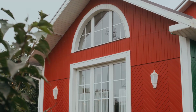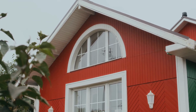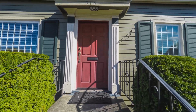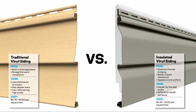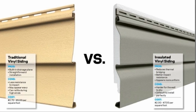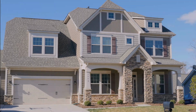So, my recommendation for Cleveland homes? The best overall choice is fiber cement siding. It really handles Cleveland weather the best, lasts the longest, and is a good value for the money over time. If you're looking for the best budget choice, I'd say go for good quality insulated vinyl siding. It's much cheaper than fiber cement, still stands up well to the weather, and the insulation helps with your energy bills.